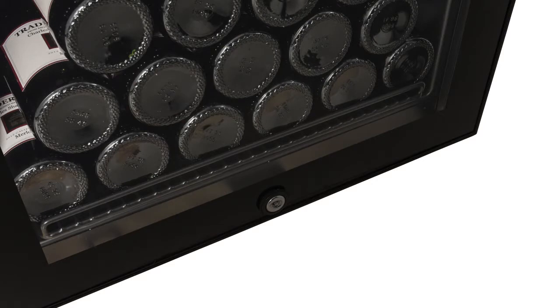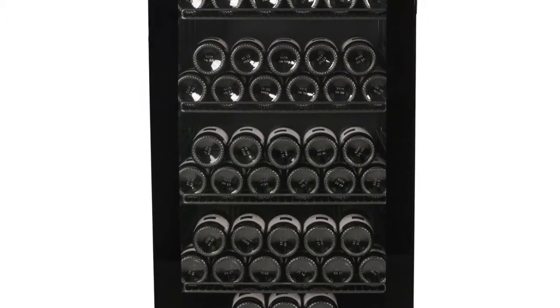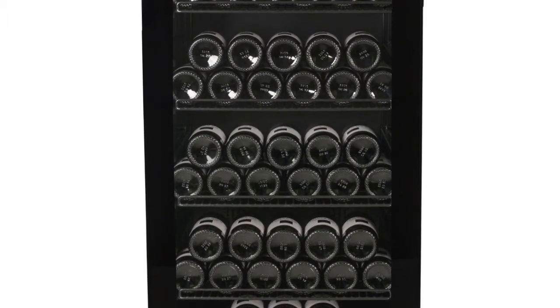The five wire shelves are adjustable, giving you the ability to accommodate larger bottles and alter configurations as your collection grows. Both elegant and easy to use, this wine cabinet is the perfect storing solution for the budding enthusiast in need of dependable wine storage.